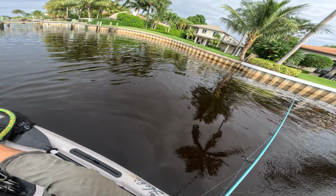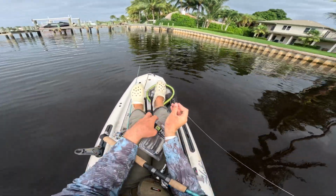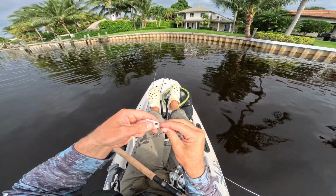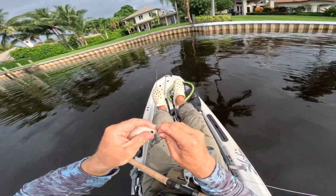Sometimes when these baits get real worn out, they'll just keep slipping off the hook and stuff, which is a little annoying, but it's not the end of the world. Catches more big snook than anything else I throw, so.